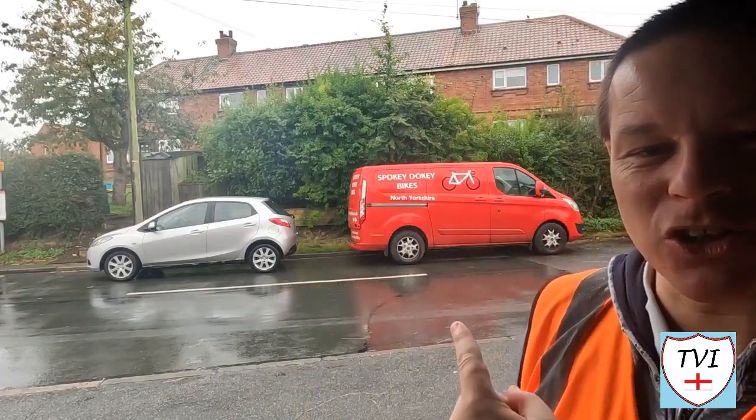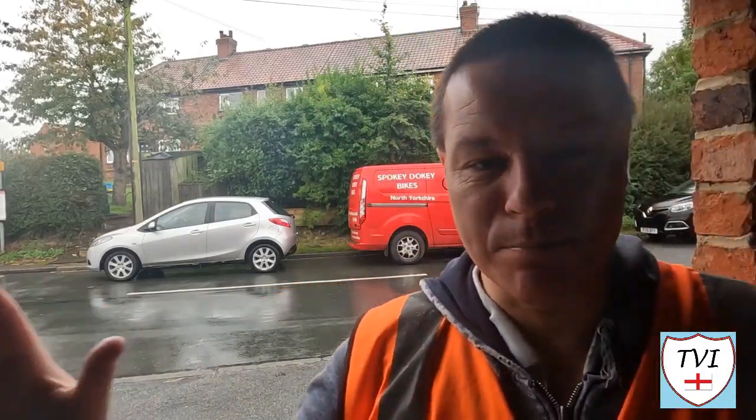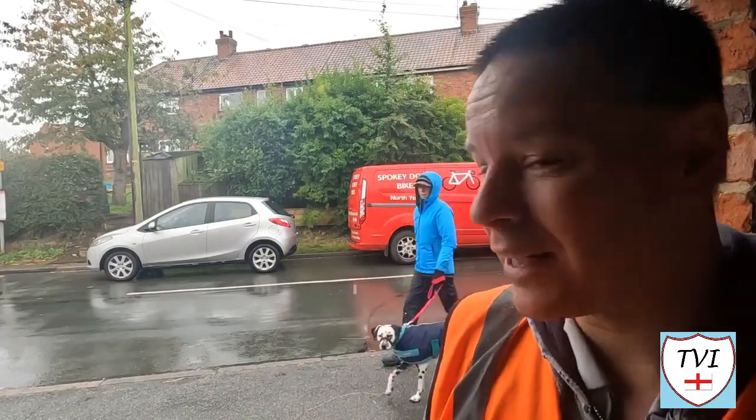Behind me there, you can see a van, a red van. That's not a postman's van. That's actually to do with a shop which is kind of behind this bus shelter that I'm stood in right now. That belongs to Spokey Dokey Bikes, and you can find them here in Whixley.